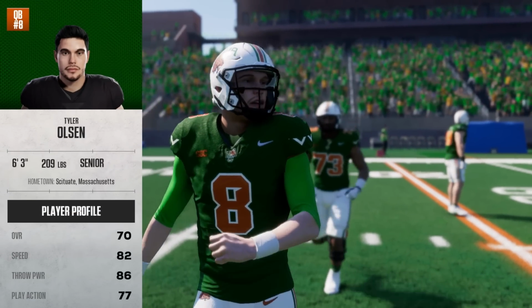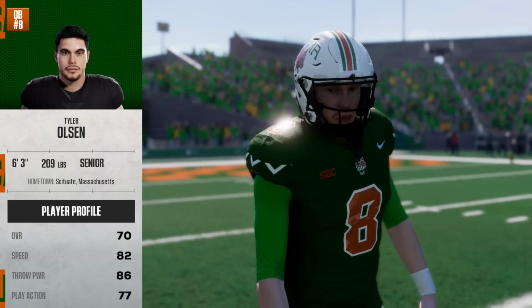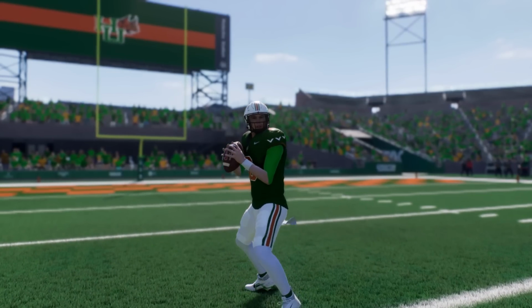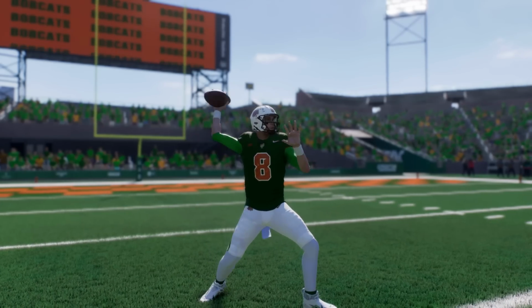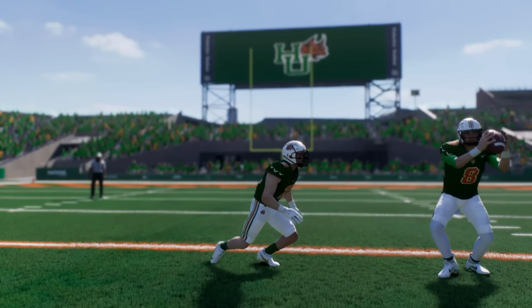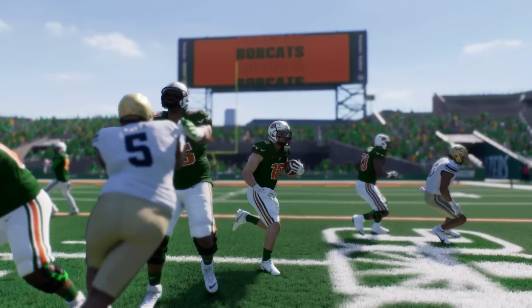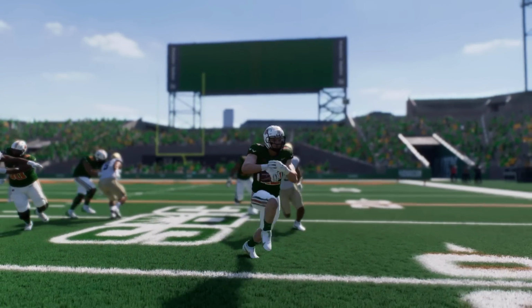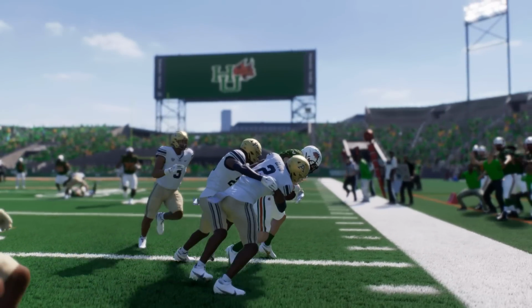Quarterback, we have Tyler Olson, our senior, under center with 82 speed. He is best at throwing short, 87 short accuracy, and 86 throw power. His deep accuracy is only a 73 though, so that leaves a lot to be desired. Our starting tailback is Spencer Strickland at 86 speed, 89 acceleration, one of the slower guys in the backfield, but he will be the starter to open year one.